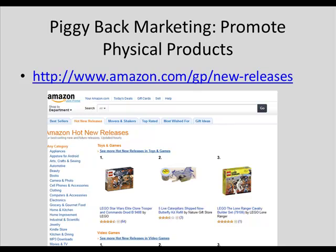And so this is where you can piggyback off products that are popular products. These could be name brand products, like Nikon might be releasing a new camera. Xbox might be releasing a new Xbox console. I've made a lot of money doing physical product promotions around holiday seasons, which is where this comes in.